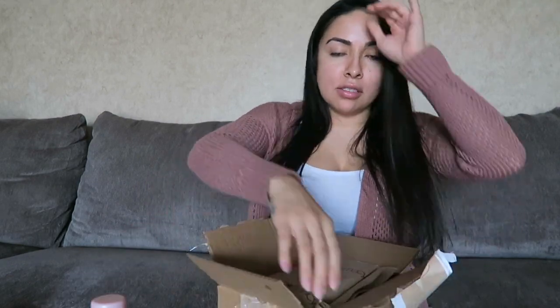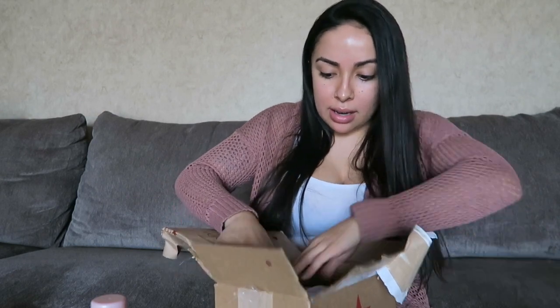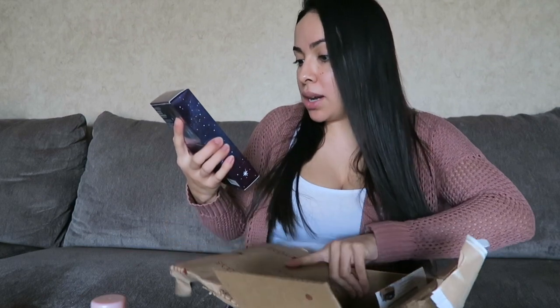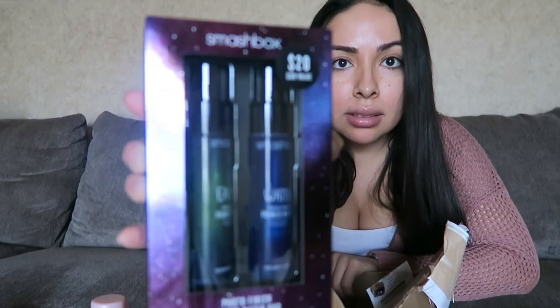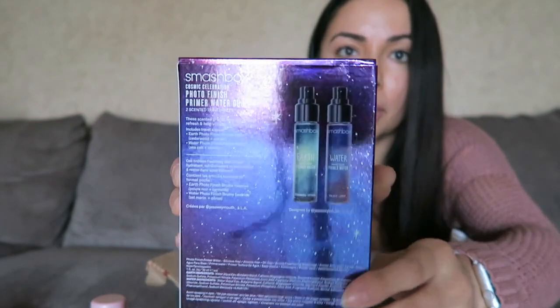So the other day Macy's was having a really good promotion on these. And so I picked one up for me and my friend. It's the Smashbox. It's just basically a primer water duo. Let's see, it's kind of hard to see with the glare. Here, maybe this is better.